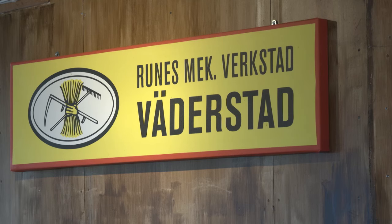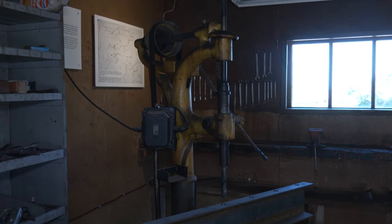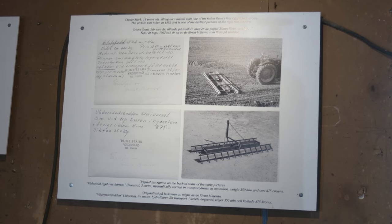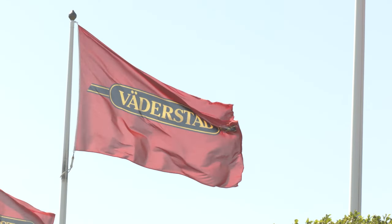I think my father had a vision quite early, and he was a very strong believer, and he had the strong conviction that with God's help this should be turning out to something quite substantial. Three Stark brothers and a sister make up this generation at Vaderstad.